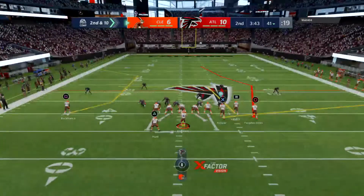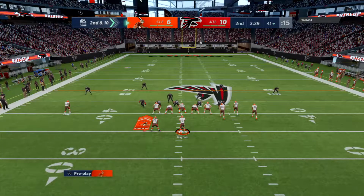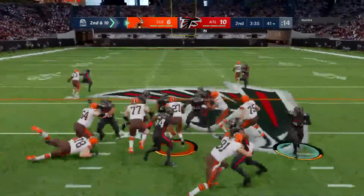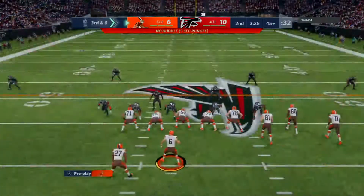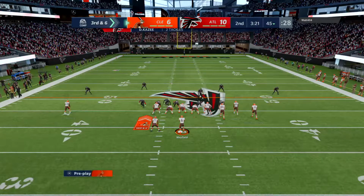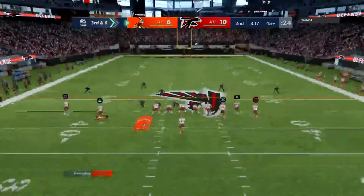Here's 2nd and 10. Out of the gun, they run it with Hunt. And he takes this up right near the 45-yard line. A gain of 4, and it'll bring up a 3rd down.